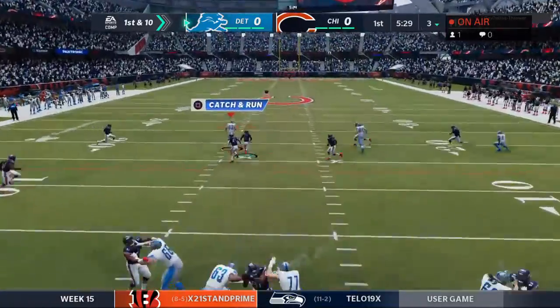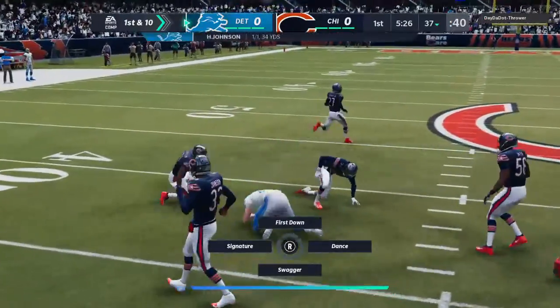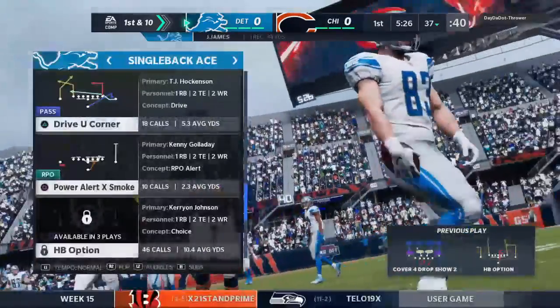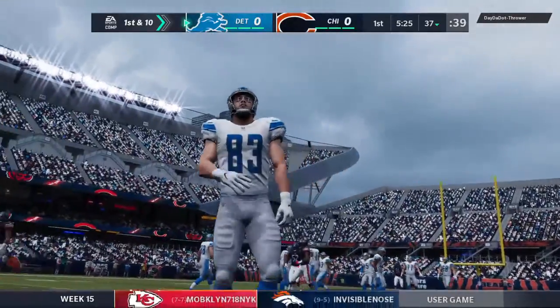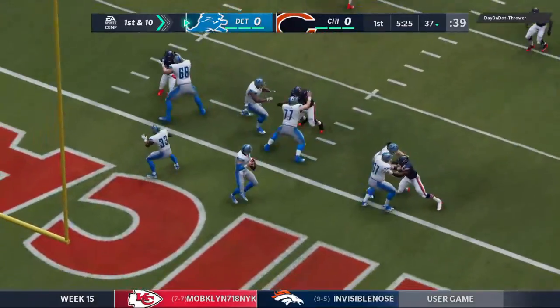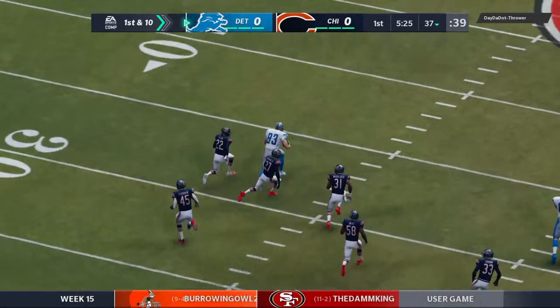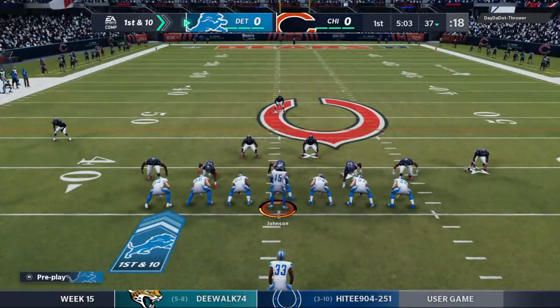From deep in their own territory, they look to throw. And that's complete to Jesse James. And way up past the 35 before he's taken down. It's a gain of 34. Now, that'll help get you out of danger. So much for playing it conservatively back towards your own goal line. That aggressive mentality, sometimes you can use it, and they did there against a defense who probably thought to themselves, there's no way they take a shot here this deep in their own territory.